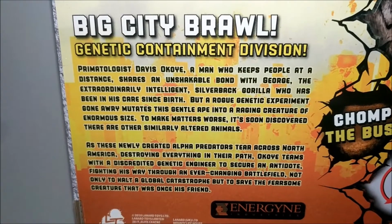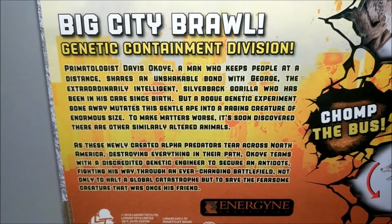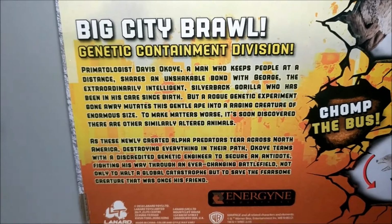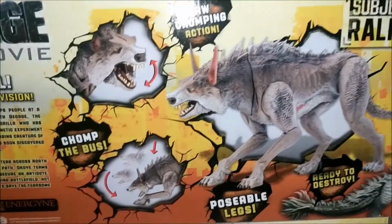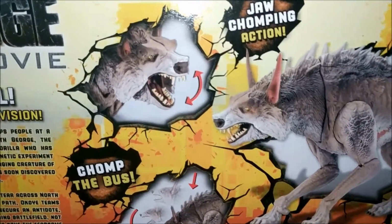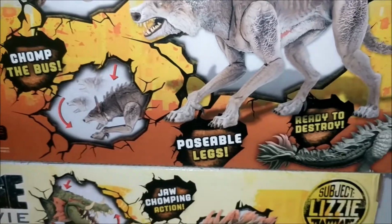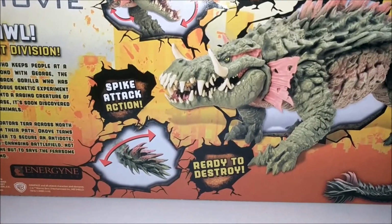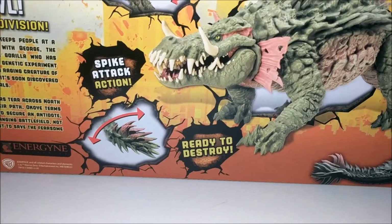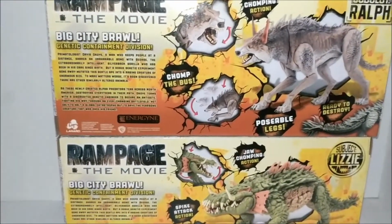And let me zoom in on the bio, and it looks like the bio is the same for both figures, so it's common. So if you want to read that, you just hit the pause button right now. So for subject Ralph, or Raph, I guess, looks like his mouth opens clearly, opposable legs, and he's ready to destroy. Lizzie has the same thing. He could open his mouth and he has some articulation. So I'm very excited to open these, and I'm gonna do that now.